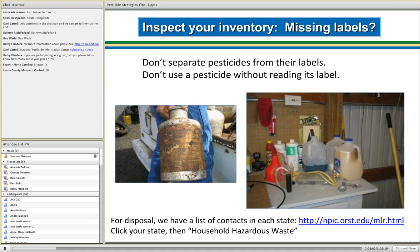And we have a list for every state. There's a link there. If you go to that link and click on your state, then there's a link for household hazardous waste, and you can call that phone number. Typically what happens when you call that phone number is they tell you there might be a collection event coming up somewhere in your state in the next 3 months or sometimes 6 months. They're not held very often, but when they're held, they're typically free events. So you can load up all the stuff in your shed you're not sure about and take it down all at once.